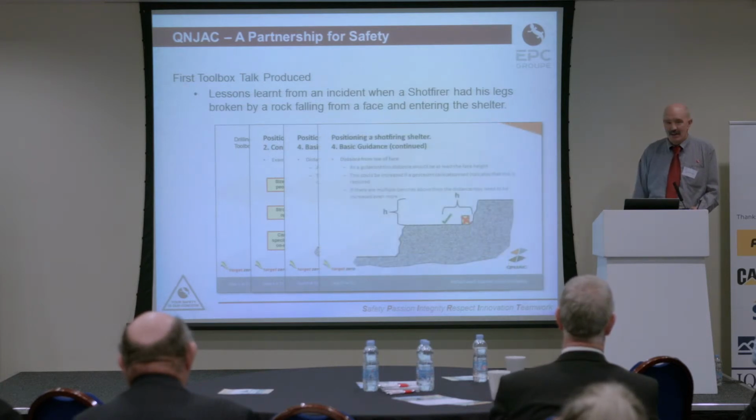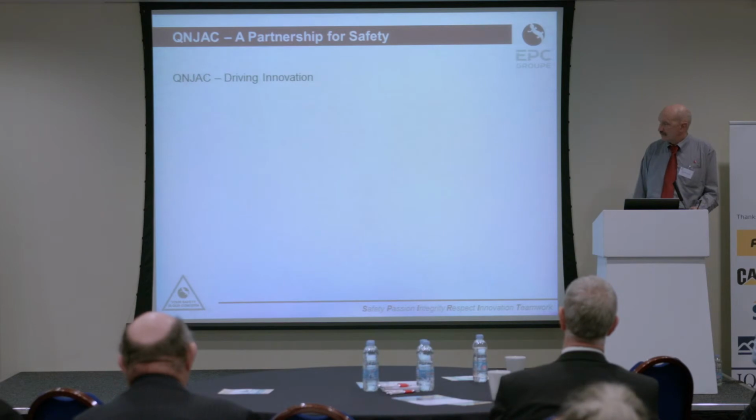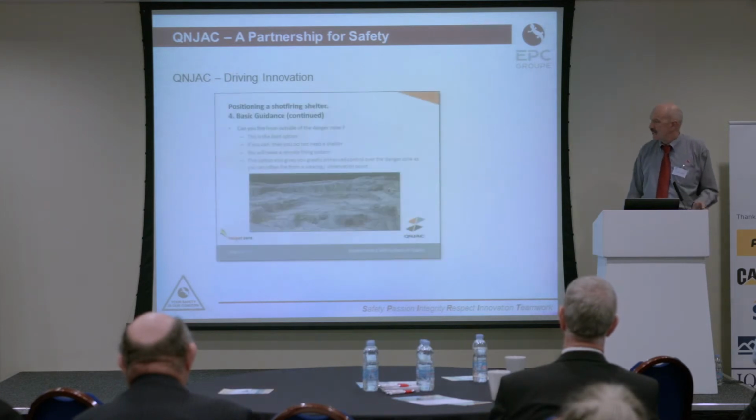Also some guidance about how close to the toe of a face it should be. Then there's one interesting slide that we put in, almost as an afterthought. It says, can you fire from outside of the danger zone? Clearly this is the best option. If you can, you don't need a shelter, but you will need a remote firing system.